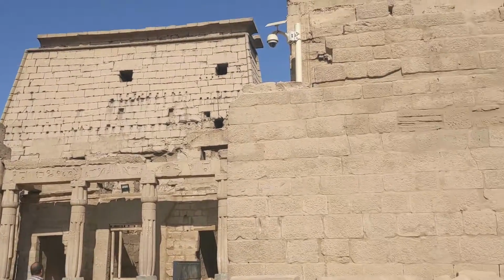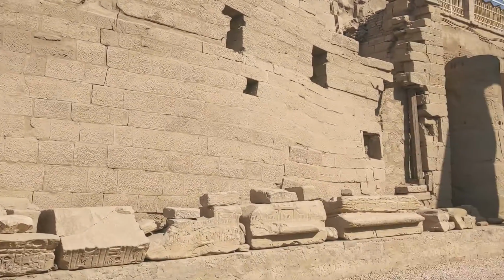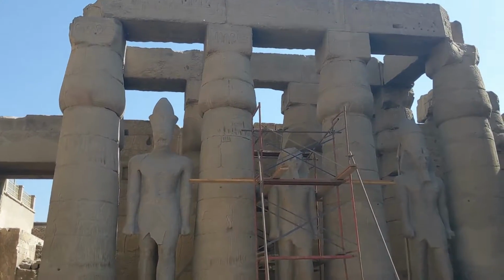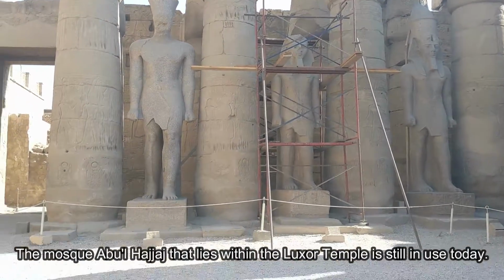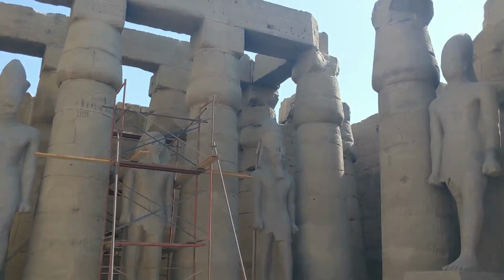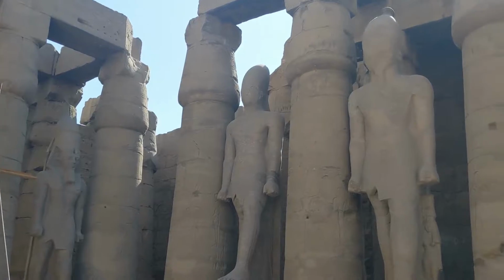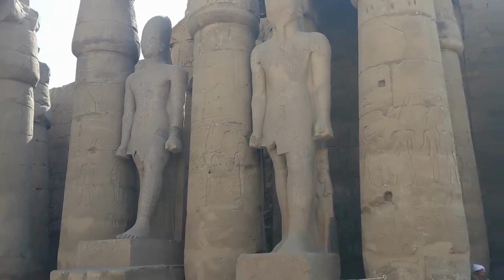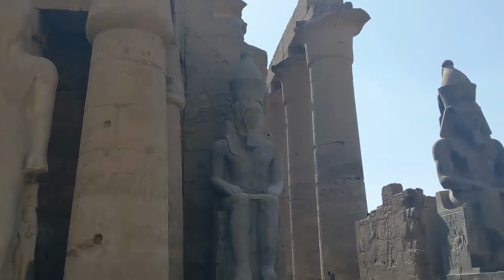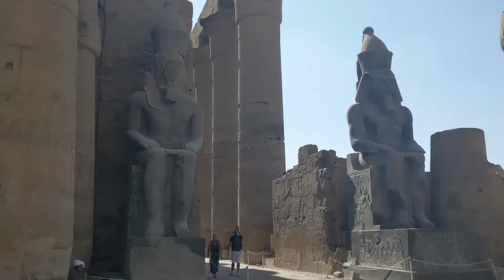Part of the Luxor Temple was converted to a church by the Coptic Christians in 395 AD, and then to a mosque in 640. The site has therefore seen 3,400 years of continuous religious use, making the Luxor Temple the oldest building in the world, at least partially still in use, for purposes other than archaeological or tourist use.